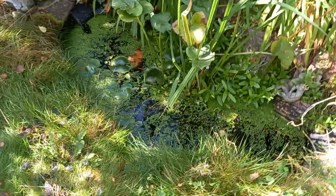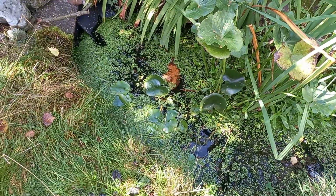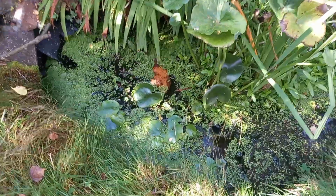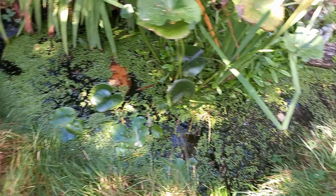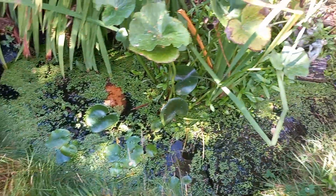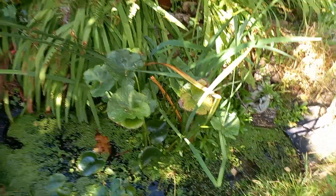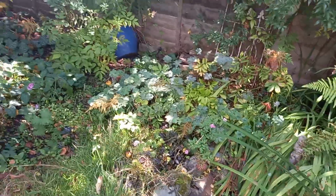The main pond, I did give it a clean out the other day, took out lots of growth. It was compacted really with oxygenator, so I took a lot of that out, and I can see some leaves are dropping in. I need to sort that out. And I did take off some of the duckweed, but as you can see, it's back in abundance. It's such a nuisance, and I advise no one to have duckweed in their pond when it's small like that.